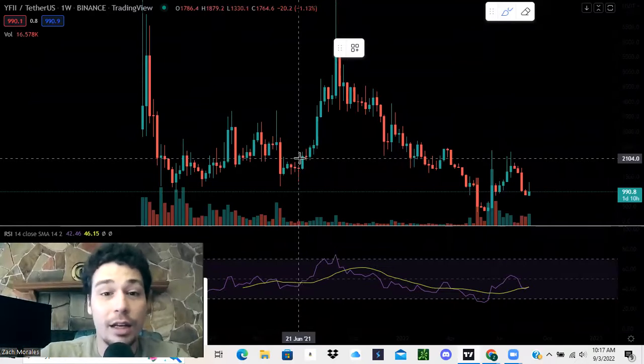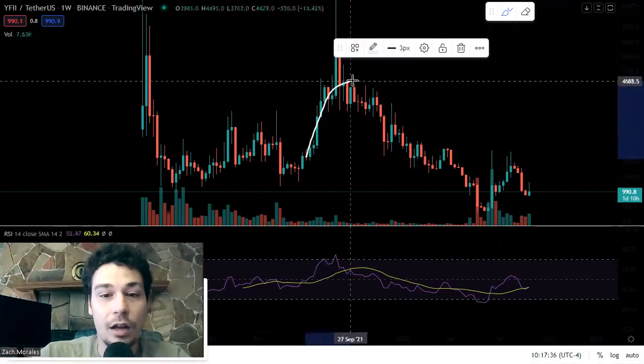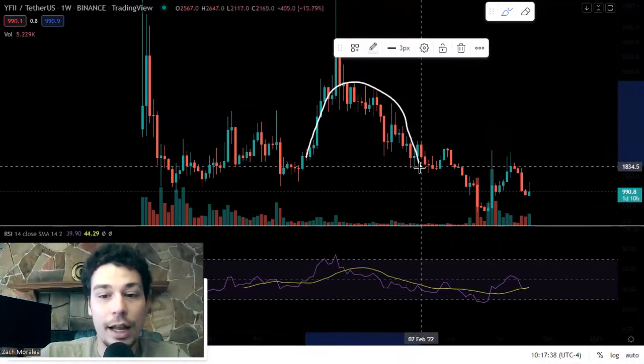I always recommend looking at the weekly channel to get a better overall sense of the bigger, larger trend, and then you can go down to some smaller time frames and really look at day to day or week to week price action, right? So we'll start off here, and initially we had this nice inverse cup and handle pattern.